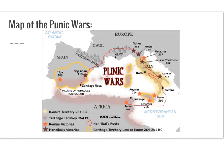Stars in kind of a dark red are Hannibal's victories. Make sure you identify Hannibal's route on this red line, and in the yellow was where Carthage territory was lost to Rome in 264 to 201 BC. Pause now at this video and take a moment to look and see what was France called right now, and write down any notes that you think you will need.